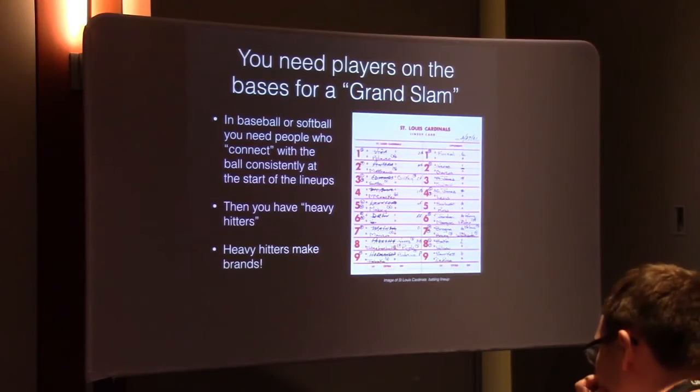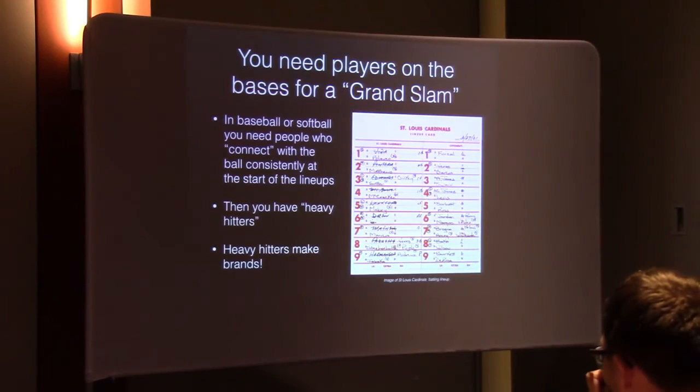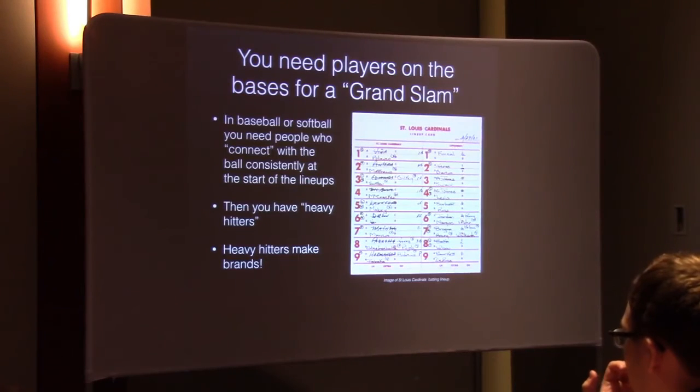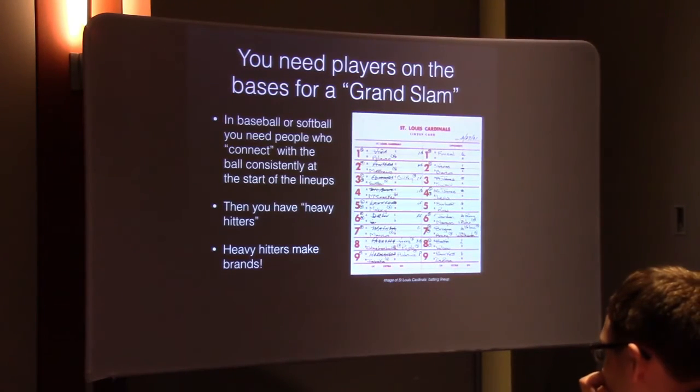You good? All right. So in baseball or softball, you have this player lineup. And at the top of the lineup, your numbers 1 through 3, are people that are going to connect with the ball every single time. For the sake of this talk, we're going to call those people direct hitters. They're people that maybe can't hit it out of the park, but they're going to get on the bases.